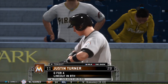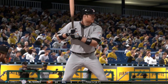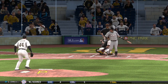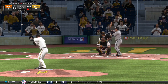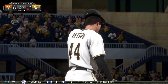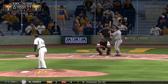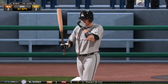Second baseman Justin Turner will get another shot after he was robbed of a hit on a gorgeous play his last time. First pitch coming. And he gets a piece of this one to foul it toward the backstop. Bases are empty, 1 man out. And this one's downstairs. It's a ball and a strike. No offer on that one. 2 balls and a strike.